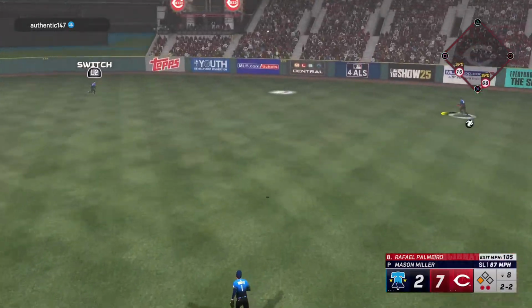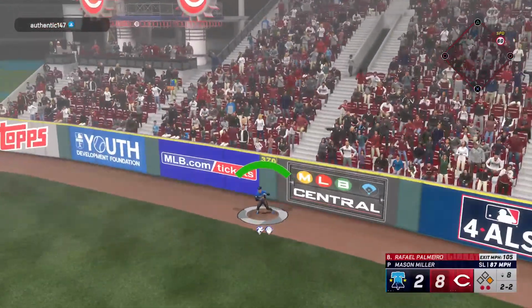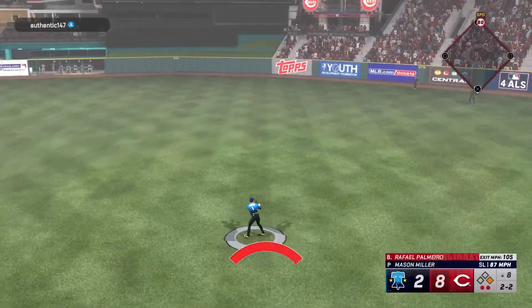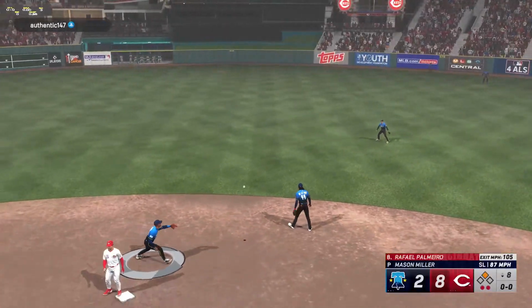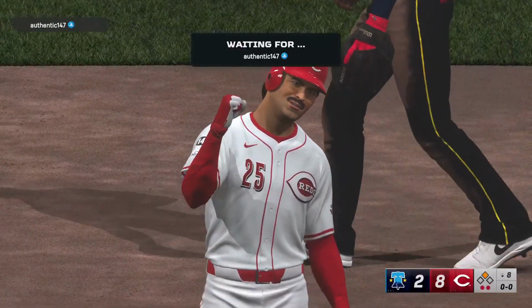That one ripped right center field. And it's a one-hopper off the wall. Should be extra bases. Pulls into second. That's an RBI double. Kind of a risky pitch coming inside with the breaking.